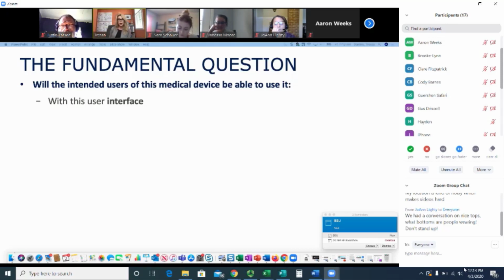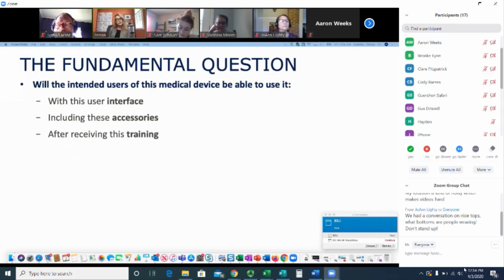Is it working with an EMR system such as Epic or Cerner? Is there connectivity between those two systems or multiple systems with these accessories? After receiving training, assuming that your users do receive training, and if they don't receive training in the real world, can they use it without that training based on just the instructions for use that you're providing with the product?